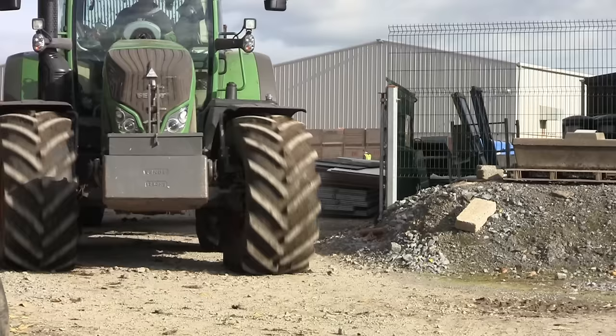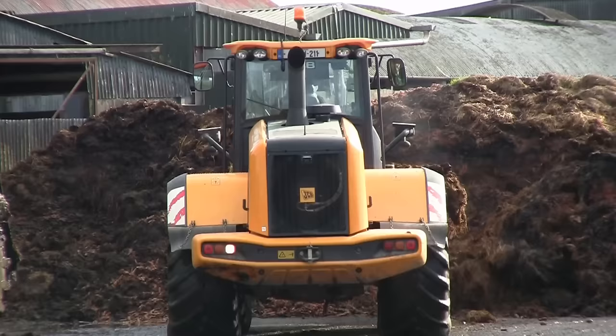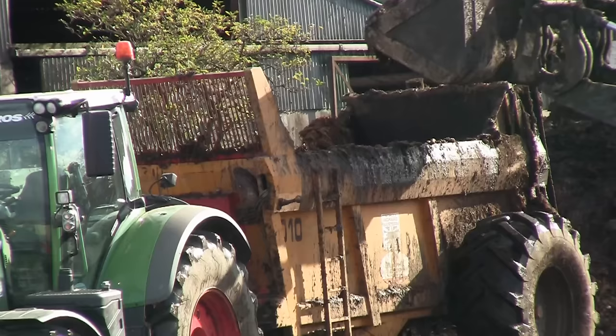Murphy's do a large amount of dung spreading, so we catch up with Mick spreading some dung with his Fendt 724 and 10-ton Richard Western spreader being loaded by their older JCB 435S.